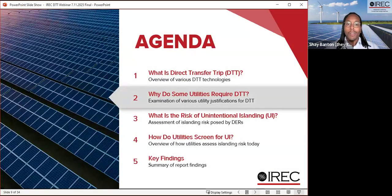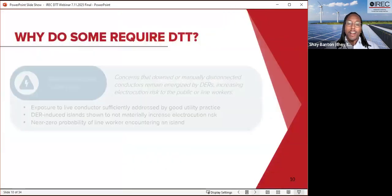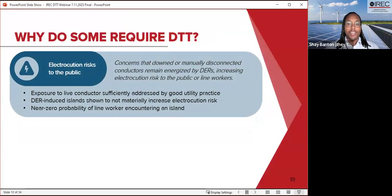So now that we've got a handle on what DTT is and how it works, let's examine some of the rationales used to justify its deployment. Next slide. Starting with the most common justification, public and worker safety.